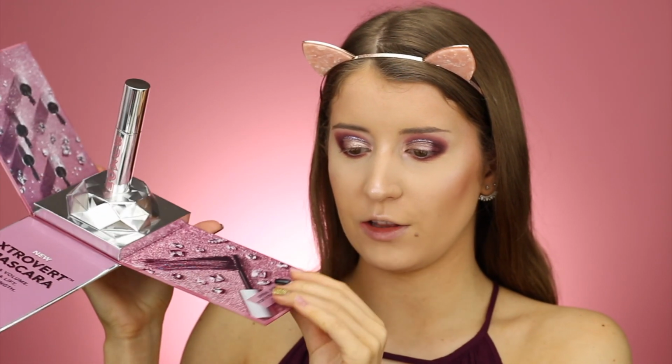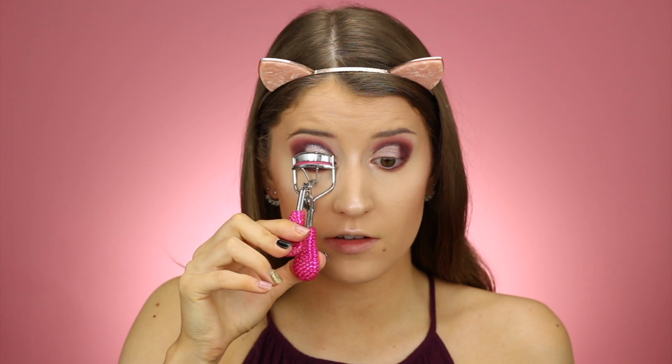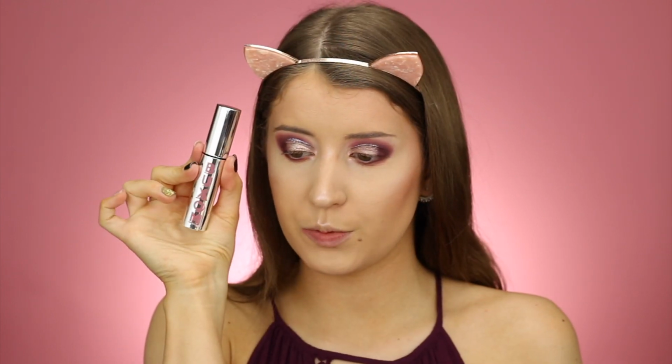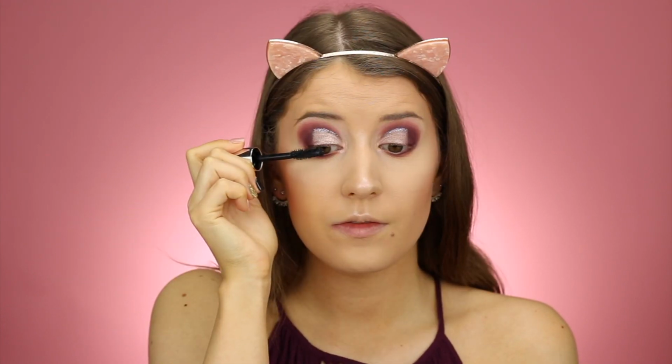So I do have this new mascara to try out from Buxom. I literally just got this in the mail. So I thought the PR package was so adorable. Here is what it looks like. So this is their new Extrovert mascara. It says extra volume, extra lift, and extra length. So I'm going to go ahead and curl my lashes first. So the tube is pretty short, actually. I'm curious. Ooh, so here's what the wand looks like. It almost looks like it's twisted.